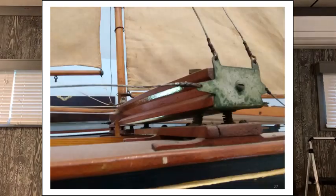Next slide. This photo is a little fuzzy, but it's the best I can do. So here you're actually seeing the springs. If you look, there's two springs on the outboard end of that cross arm.